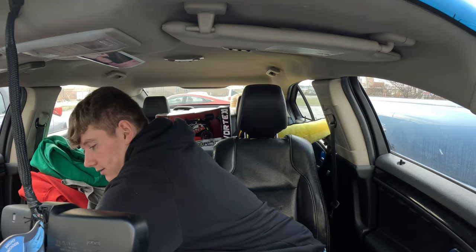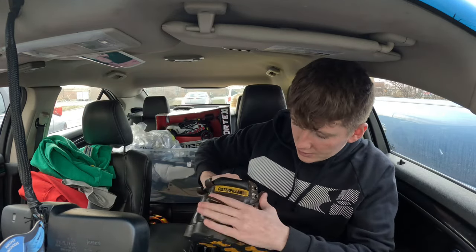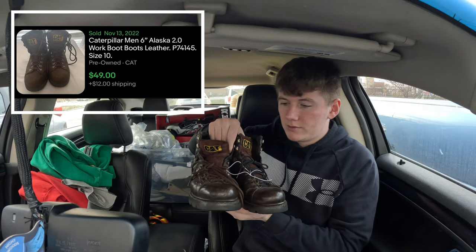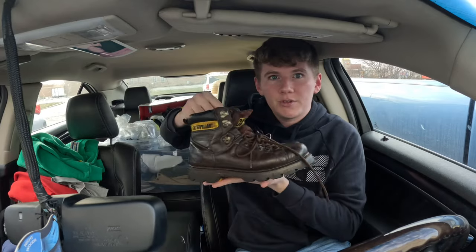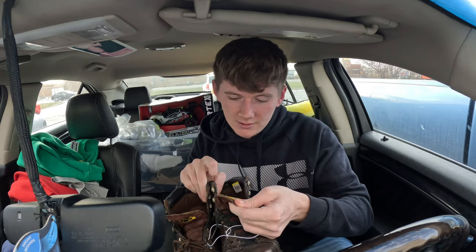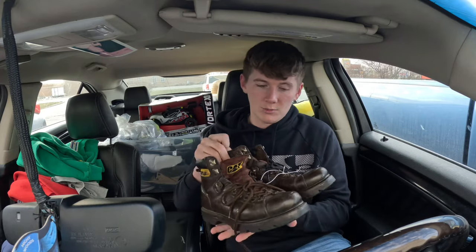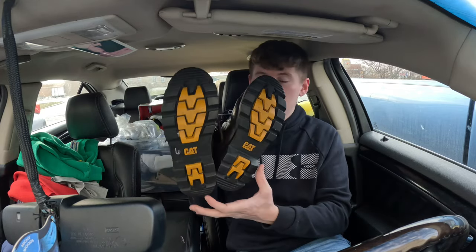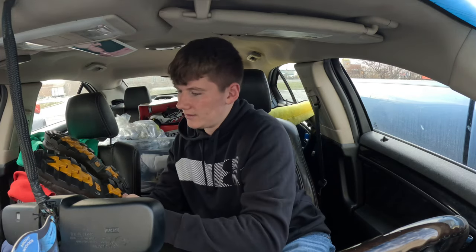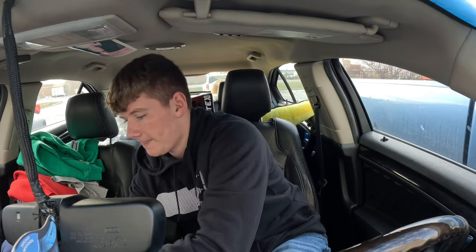I got these. I didn't even look these up yet, but they look extremely shiny and like really good leather. These are Caterpillar boots. Super nice. You guys want to know the number? The stock number is 74145. So I'm gonna look these up, let you guys know how much they're worth. I'm assuming they'll be pretty good. They were only $6.99, which is very surprising, knowing Goodwill.